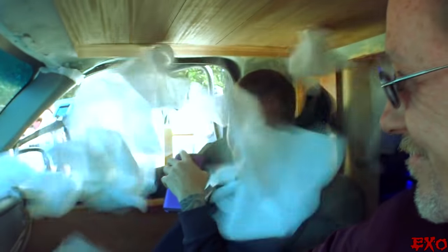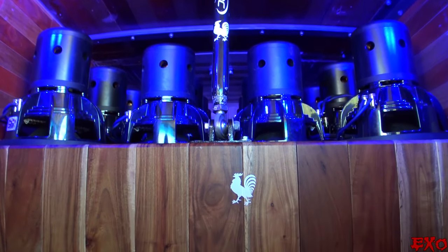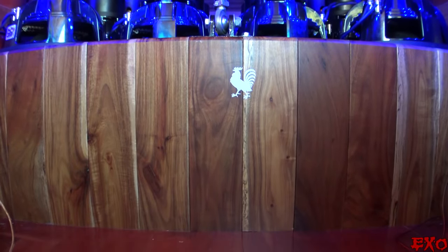Goodness gracious, talk about some bass, huh? All of that force being generated from just a bunch of 12-inch subs. Granted, they're pretty big, stout mumba jumbas, but man, just seeing Chris and his intricate woodworking cramming that many subs, that wood evidently is 3 times harder than the wood that we see at like Home Depot and Lowe's.